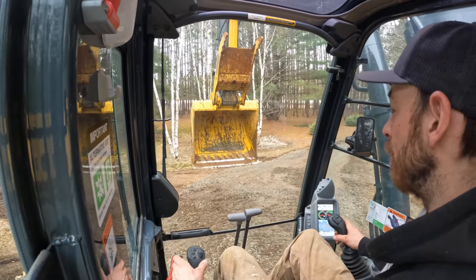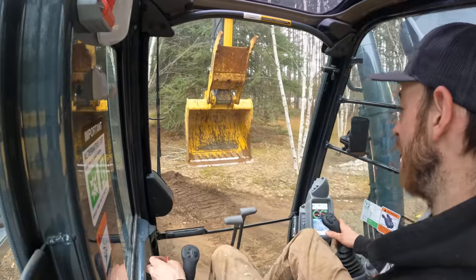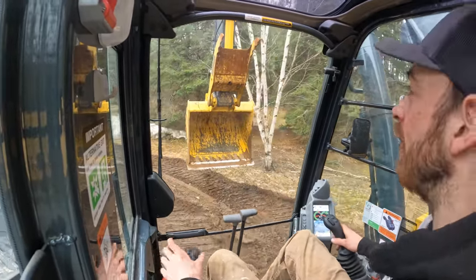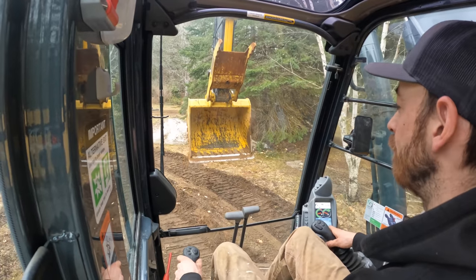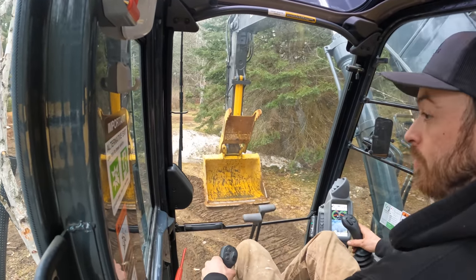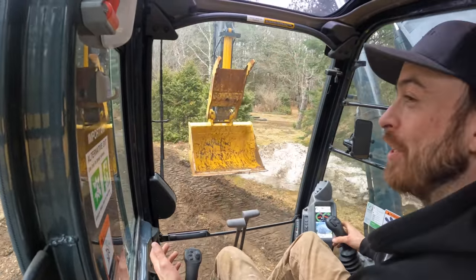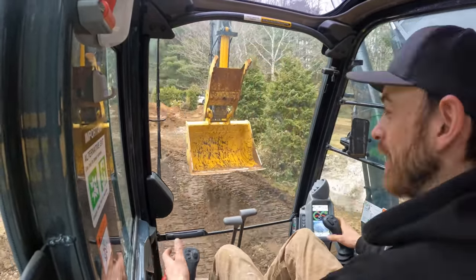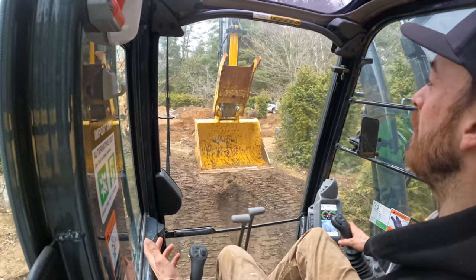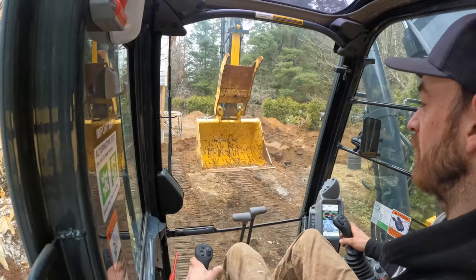Swapped out the cat here for the 245. It might be a little bit big for spots on this site, but I'm pretty excited to be running it here. It's virtually brand new, 113 hours on it. I've never actually had the opportunity to run a brand new machine. So yeah, I'm pretty excited. You know, I get new snowmobiles every year. That's exciting, but I think this is more exciting for me because it's not every day you get a brand new excavator to run. New equipment's just always exciting.